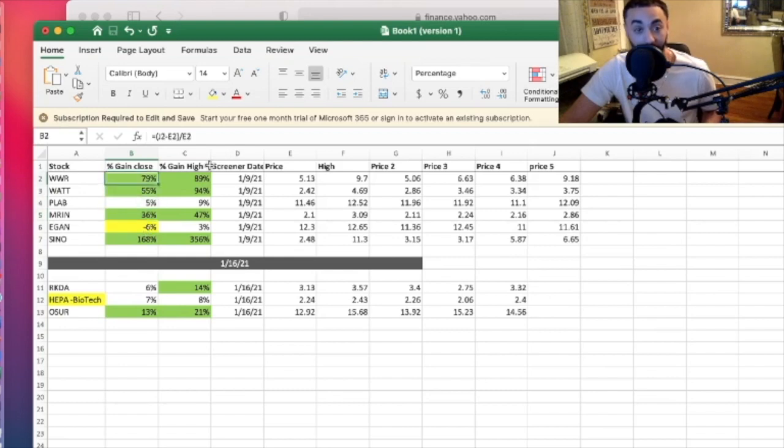And look, we got this, and this is what, 1.9, not even a month went by, and we're up 79%, 59%. Alright, we got one here struggling. But looks like it's making its way up a little bit here. SINO, whoa, 356%, 3 times your money. 168% here, all with this scanner.